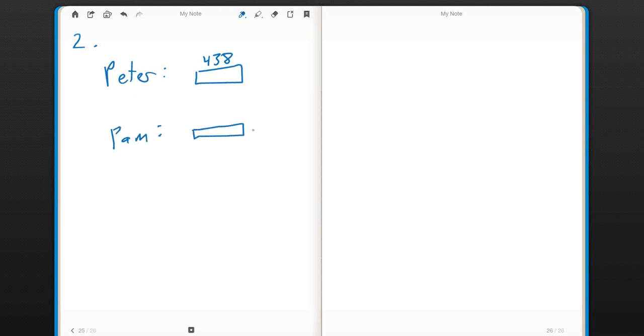So this would be what it would look like if Pam had another 379. So her cards must end right there. She doesn't have these. If she did, she'd have a full second box, twice as many as Peter. So the question is, how many cards does Pam have?